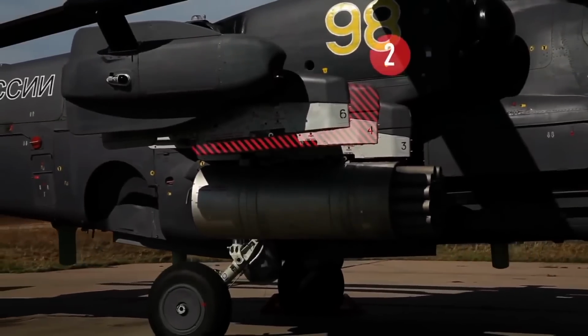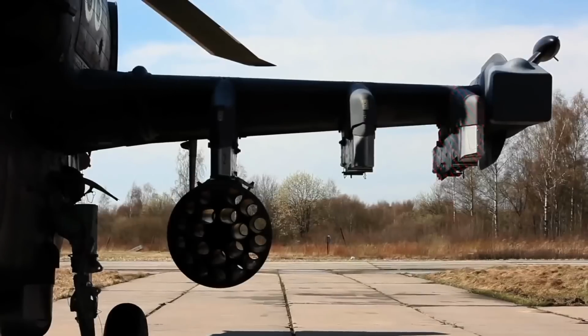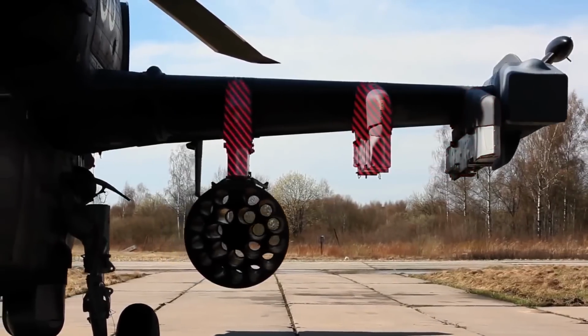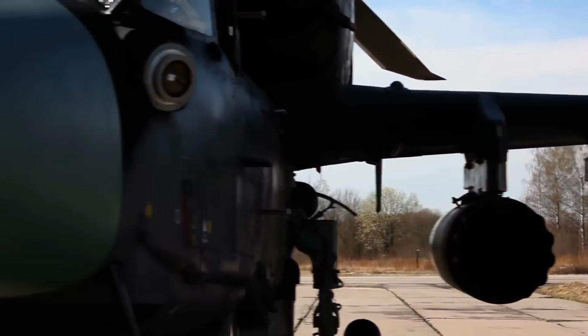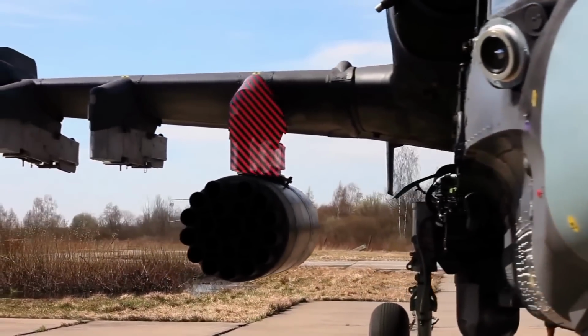Stores are mounted on 6 hard points. Increased maximum weapon load and longer maximum flight range with maximum weapon load are the competitive advantages of the Ka-52 over other attack helicopters.